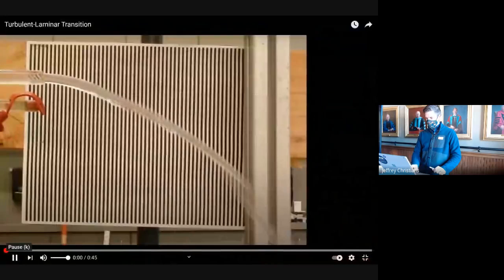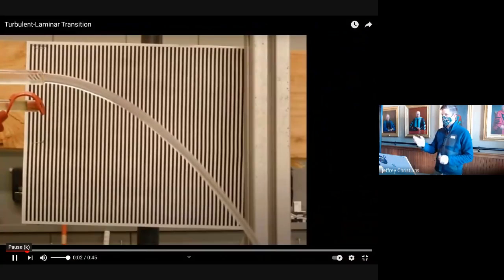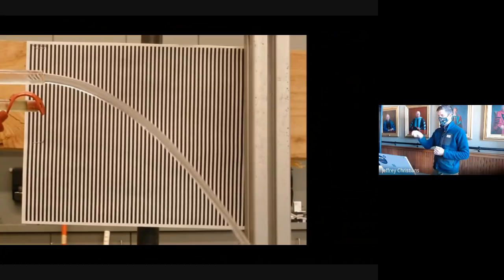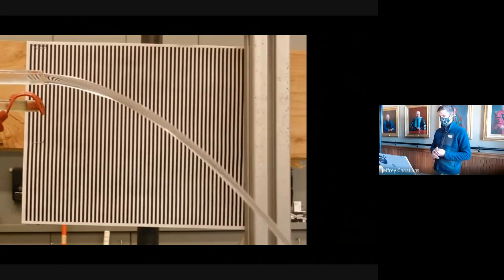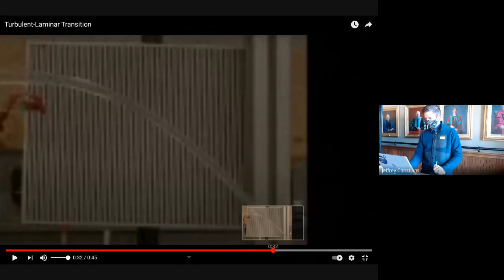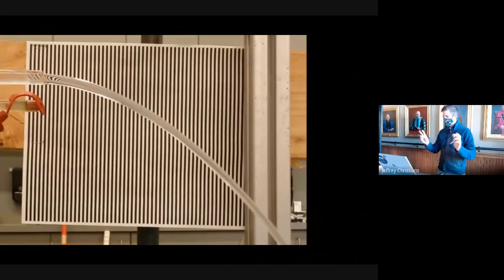A couple other things to look at. When it's in this slow state, look especially right at the bottom of the fluid. You see how it's shaking around a little bit? It's not a lot, but it's kind of flickering and moving, so the velocity is not super stable. When we go to the faster state, especially right at the very end, look at how much more stable that velocity is. It's not really moving at all.